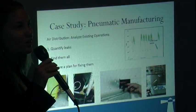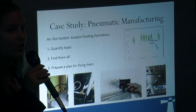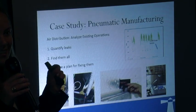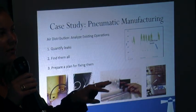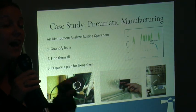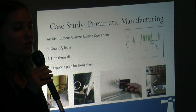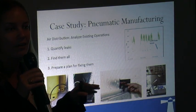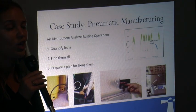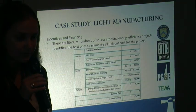We also helped them identify all of the leaks in their air distribution system. And this took a fair amount of time. We went in on a weekend and used an ultrasonic leak detector, which picks up the vibrations that air makes as it squeaks out of little holes all throughout the system, and it amplifies that sound and helps you measure it. So we went through their entire manufacturing facility and found all of the air leaks. And combining those, we're going to be able to reduce their actual air required by close to a third. So that's another really good opportunity. And again, this is a relatively low-cost measure and can be done pretty quickly.